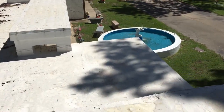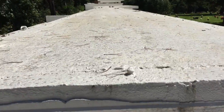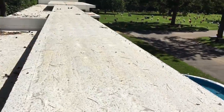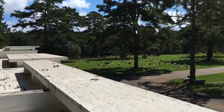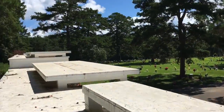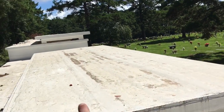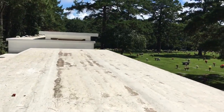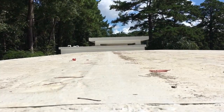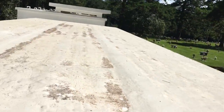Let me move down over here to give you an example to go off of. This would be one of the 3 slabs on the building behind us. Everything's smooth, nice and tight, no problems. This is another section, like the one that's having issues, that has 3 sections of slab to make one solid roof. There's a little bit of variation in the slabs, but very minimal, okay?